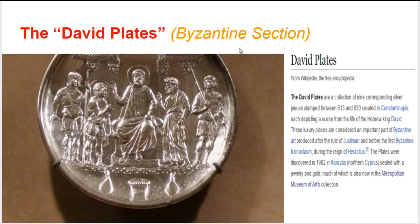Now, in this Byzantine section of the museum, there was a series of plates. I believe, well, according to Wikipedia, it was 9 plates, and they're known as the David plates because they're supposed to be plates that depict a moment or moments in the life of King David. Now, these plates were all on silver, or the depictions were all on silver. And I'll just read this here from Wikipedia.